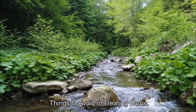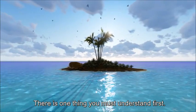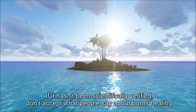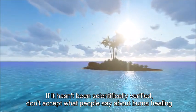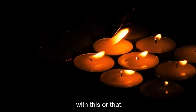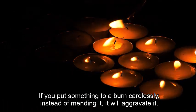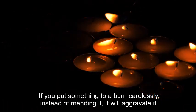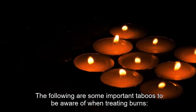Things to avoid in treating burns. There is one thing you must understand first. If it hasn't been scientifically verified, don't accept what people say about burns healing with this or that. If you put something to a burn carelessly, instead of mending it, it will aggravate it. The following are some important taboos to be aware of when treating burns.